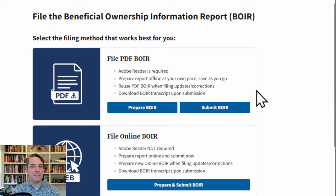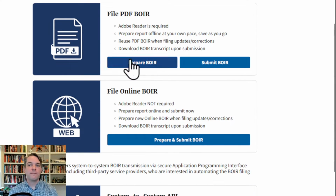When you go to that same place, what does it look like? Well, beneficial ownership information report. What are we doing? You've got three options to fill these out, and we're going to go through two of them. The first, filling out the PDF. I've already downloaded the PDF. We'll get to that one. It's going to ask for the same information as if you filled out an online beneficial ownership information report. Now, we'll click this in just a second.